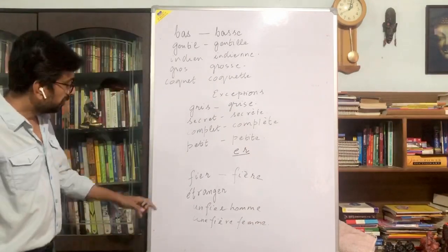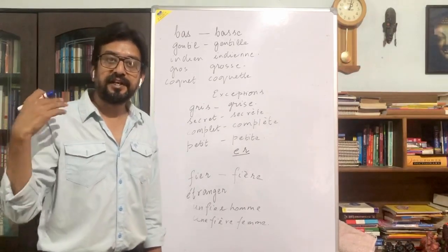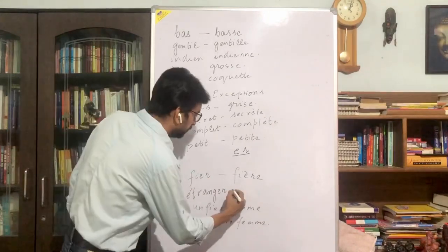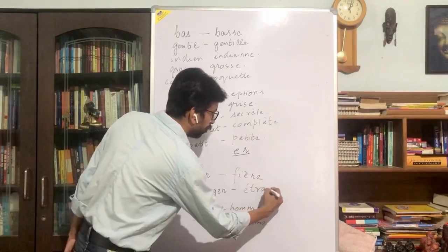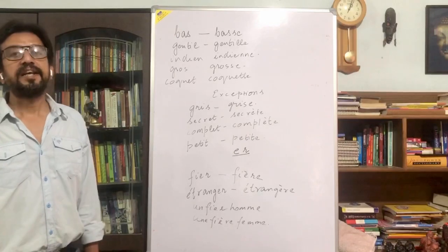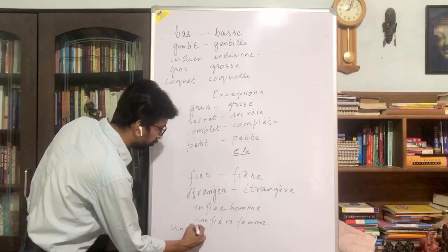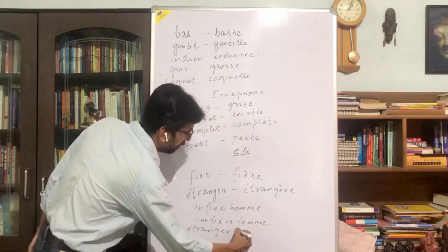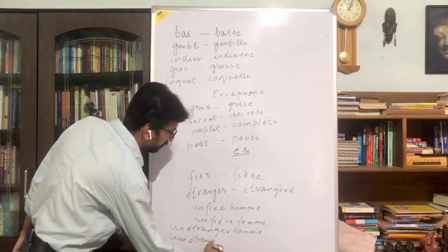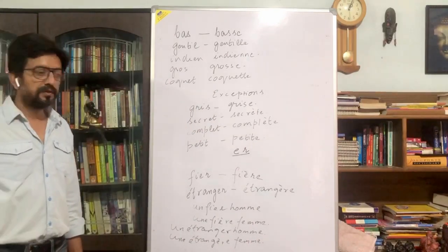Right. Now étranger. From this comes the English word strange, but here étranger means foreign. So the feminine is étrangère. The feminine is étrangère. For an example here also you can take the same: un étranger homme, une étrangère femme. Right? You can write it down.